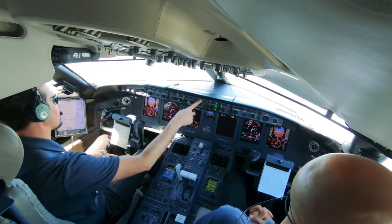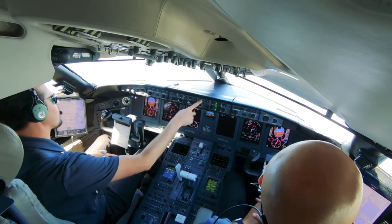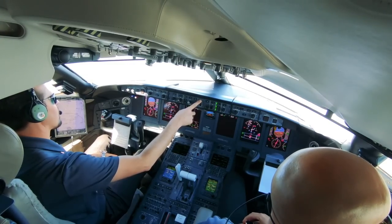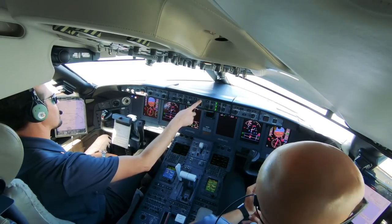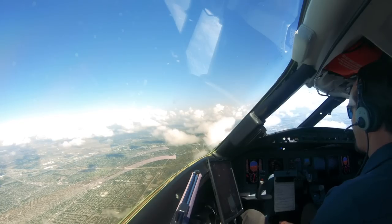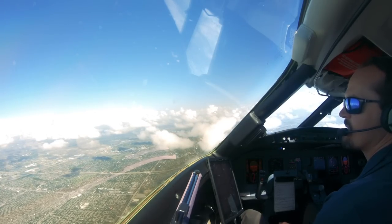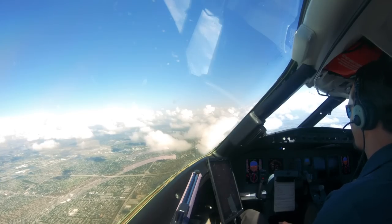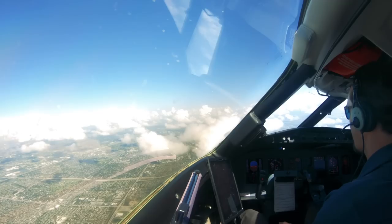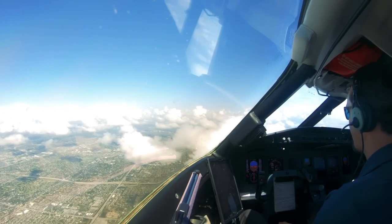4 Delta Bravo, traffic 3 o'clock, 3 miles southbound, a United Airbus descending out of 3,000, report in sight. We have them in sight, 4 Delta Bravo. Follow that traffic, caution wake turbulence, proceed straight in, runway 10 left. We'll follow that traffic, straight in, 10 left, 4 Delta Bravo. Global 80 Alpha Kilo, contact Miami Approach, 128.6. 128.6 for Global 80 Alpha Kilo. United 630.